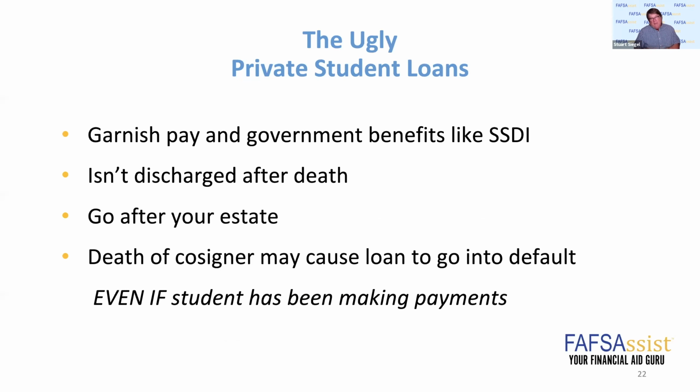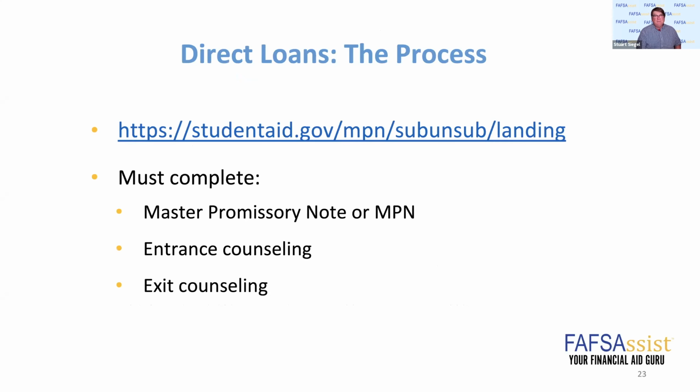It's important to understand the harmful consequences. They can take your disability payments. They can garnish your pay. If you die, they can go after your estate. Even if your parents should pass away, the loan will go into default, even if you are making the payments. And that's a big mess to get out of. So I like people to understand that these private loans should be considered a loan of last resort. This is the last thing you should take out.